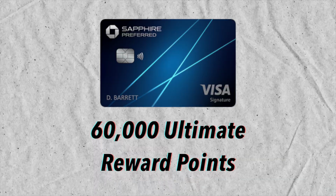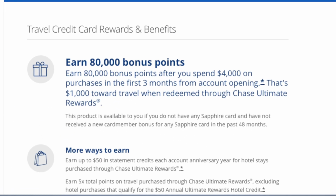For the Sapphire Preferred, Chase has bumped its normal sign-up bonus of 60,000 Chase Ultimate Reward points after you spend $4,000 in the first 3 months with this credit card to a limited time offer of 80,000 Ultimate Reward points after you spend the same $4,000 within 3 months of opening your account. And after being in the credit card space for quite a few years now, I would definitely say that an 80,000 point sign-up bonus for this credit card is going to be really great value, seeing how for the longest time now we've only seen a common offer of 60,000 Chase Ultimate Reward points.